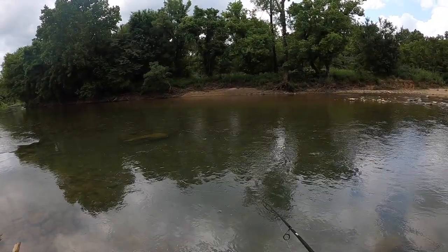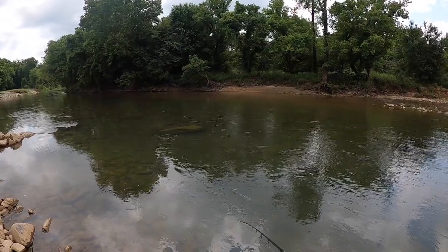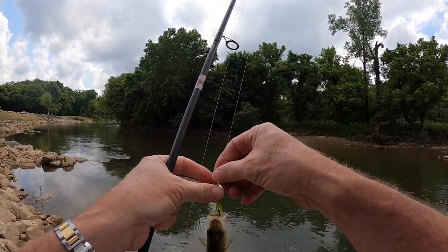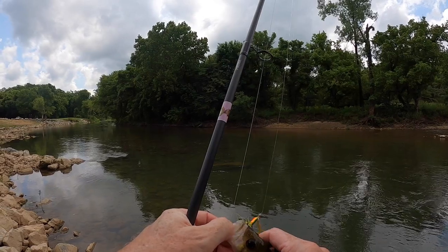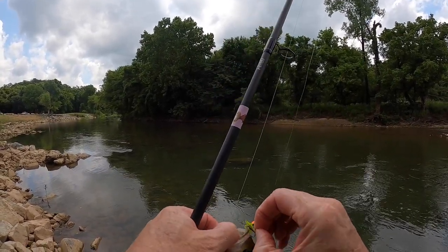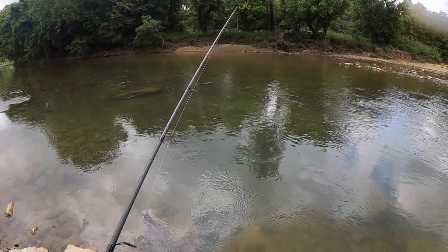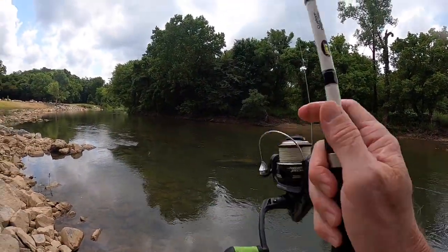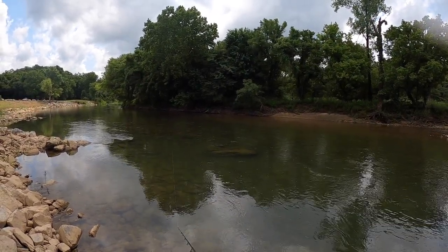Gotcha. Don't know what you are, but I got you. Oh yeah, Mr. Goggle Eye. Who doesn't love him a goggle eye? Man, I've caught so many of those as a kid. Oh, dadgummit. He survived it. He's out of here. Sweet. That just proves to you what a redneck I am. I just like catching fish, man.